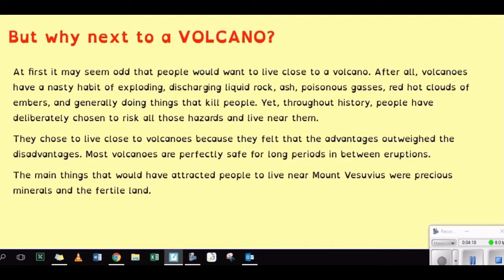However, why would you choose to settle next to a volcano? At first, it may seem odd that people would want to live close to a volcano. After all, volcanoes have a nasty habit of exploding, discharging liquid rock, ash, poisonous gases, red-hot clouds of embers, and generally doing things that kill people. Yet, throughout history, people have deliberately chosen to risk all those hazards and live near them. And they choose to do this because they feel that the advantages outweigh the disadvantages.